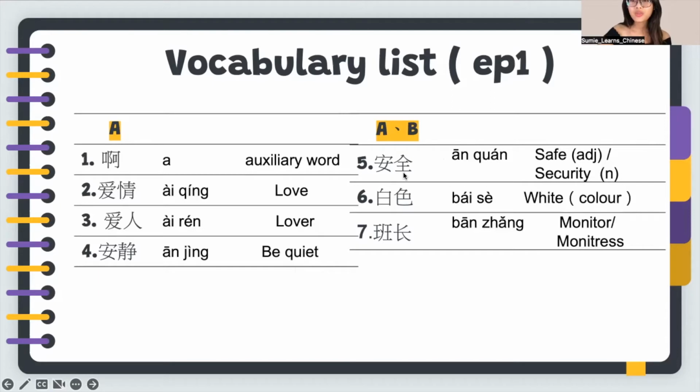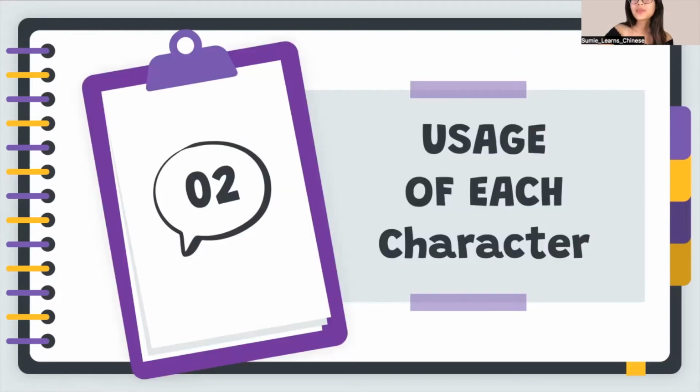Number five, 安全. It can be used as an adjective, safe, or as a noun, security. Number six, 白色, white. Number seven, 班长, it is monitor or monitress. In Chinese, we won't have special expression of monitor or monitress separately. They are all called 班长. Okay, now let's learn the usage of each character.